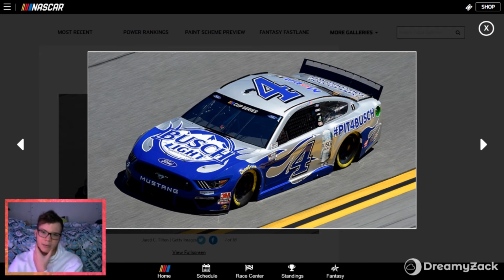The number kind of blends in with the flames a little bit, which I don't know how I feel about. Even look at the can of Busch Light, it's silver. It's got silver on it, but it's light blue. Why is this dark blue? I don't understand why it's dark blue flames and not maybe light blue flames or something.